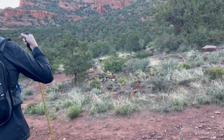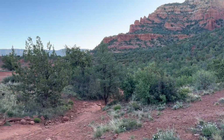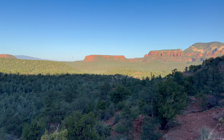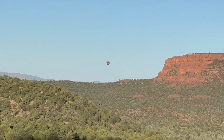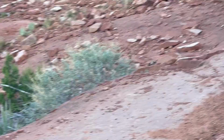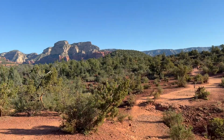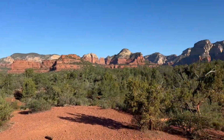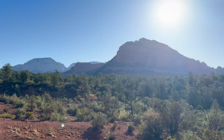And it is 7 a.m. and we were able to get a spot. So here we go. All right, so we just started the trail and there's a hot air balloon out there on the ridge. How cool is that? Oh, we are real zoomed in right now. We are on our way to the bridge. It's a beautiful morning out.